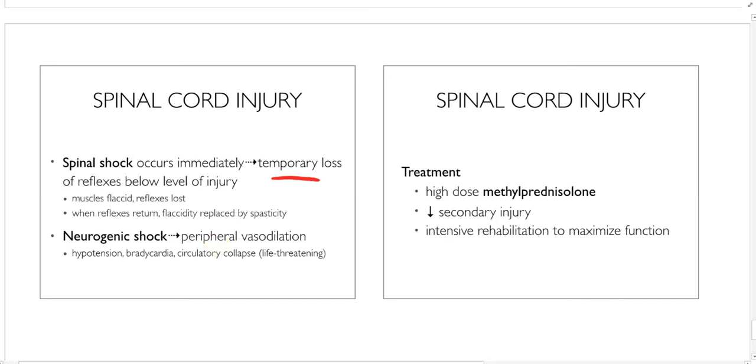Neurogenic shock comes from peripheral vasodilation. So all your blood vessels and your systemic vasculature end up dilating. And that ends up leading to hypotension, bradycardia, and overall circulatory collapse. This is a very significant issue. And so we'll be treating this with things like dopamine, epinephrine, a number of things. I actually don't remember everything we use for neurogenic shock.